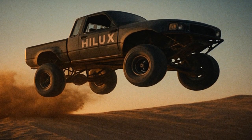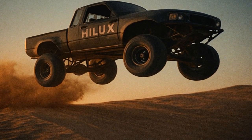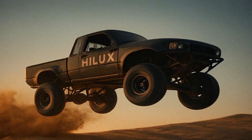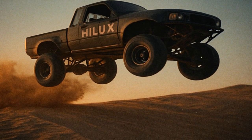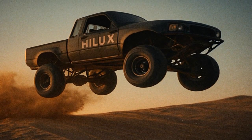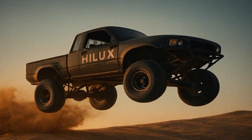Toyota leverages Dakar success to promote the Hilux's durability reputation globally. The association between competition success and production vehicle reliability drives sales. Customers buying Hilux trucks for work appreciate knowing the platform's fundamental design can survive Dakar. Lessons learned about suspension durability, cooling efficiency, electronic robustness, and material performance inform production vehicle engineering.